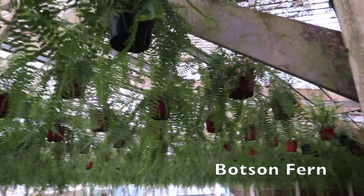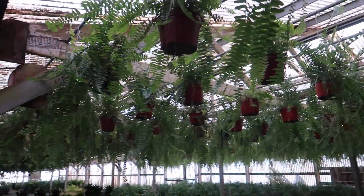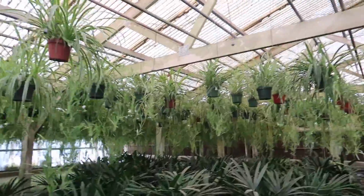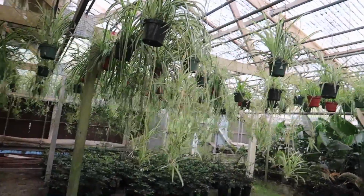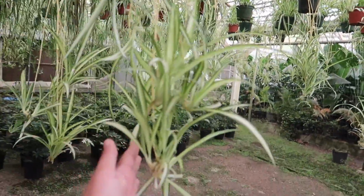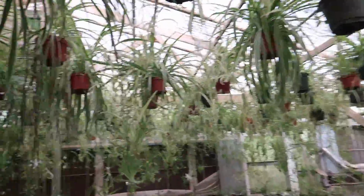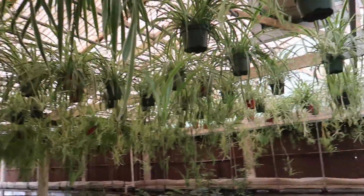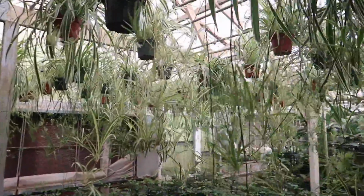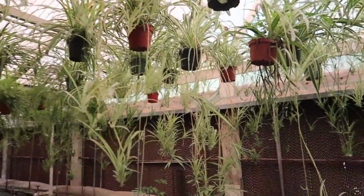All these ferns, they just go across all the way. Wow. Here we are with all of these spider plants. Look at all their babies hanging. There's so many. Oh, some of them are flowering. This is really cool to walk through. Wow.